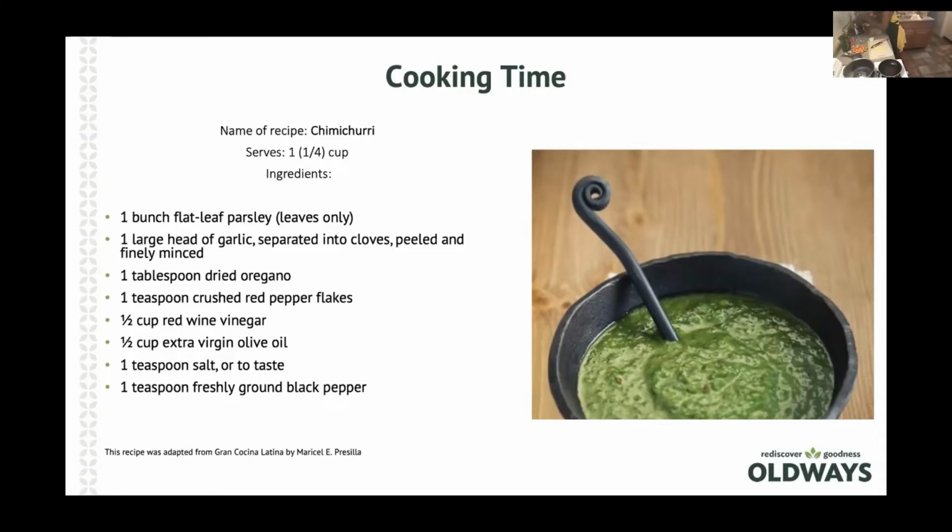Perfect. So what I'm going to do is add it to the blender, which is so nice because it's kind of like a holding place where you can put in all the ingredients. Just add this in. And it probably looks like a lot of garlic, and believe me, it is. It's a whole head of garlic, so it is a lot. Let me tilt this back up. Perfect. Don't want to waste any. Perfect.